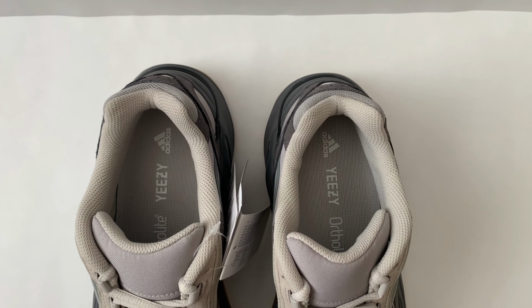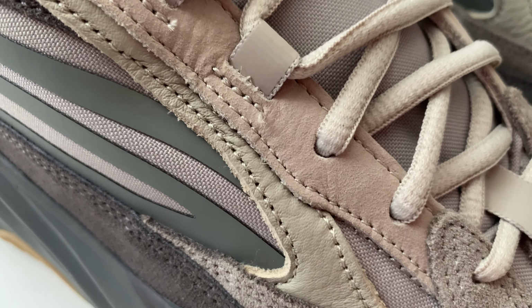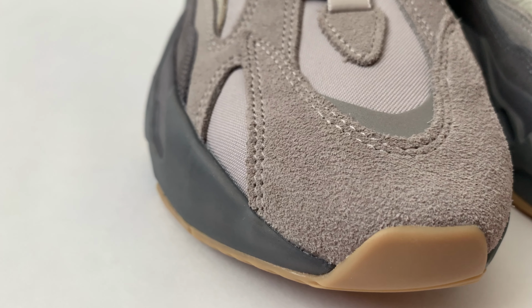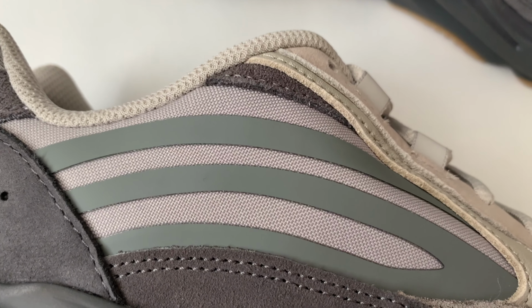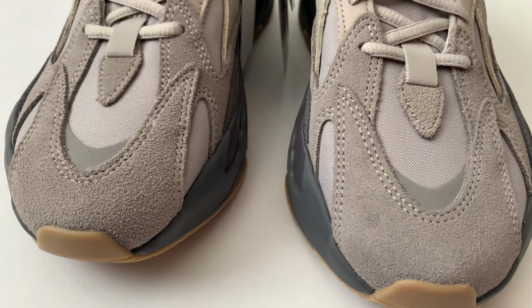Overall, it's a dope colorway and one of my favorite 700 V2s to release. Surprisingly enough, resale on these aren't doing that great. They're going for about $20 over retail. This is probably because they released so many similar colorways, such as the Geodes. Not to mention, it already has a high retail price of $300.